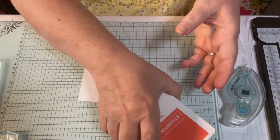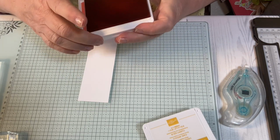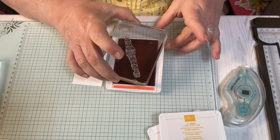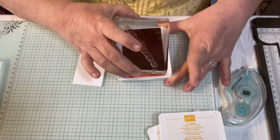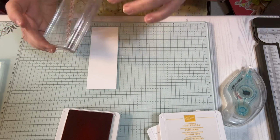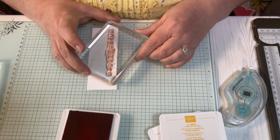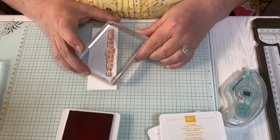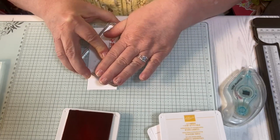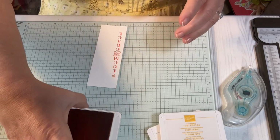So the first thing I want to stamp in Calypso Coral is Bloom with Grace. That's the vertical stamp. So I'm going to ink it up. And my ink pad is pretty, I wouldn't say terribly juicy, but it is definitely wet, and it's not going to cause me any problems. So I'm going to stamp this kind of in the center, up and down, and then off to the left. And hopefully it looks okay. All right, that's good. I'm good with that.